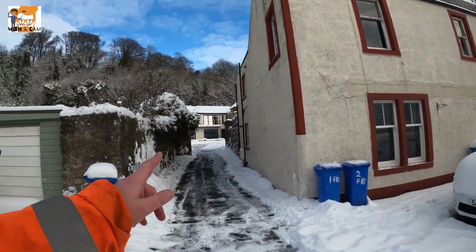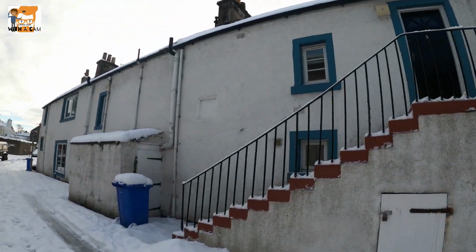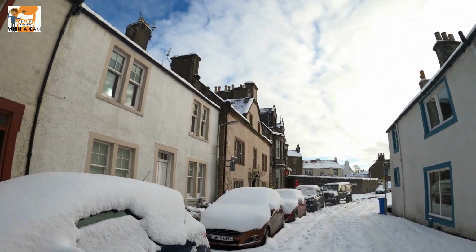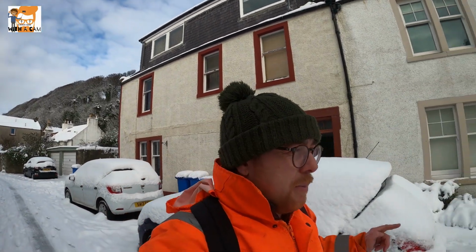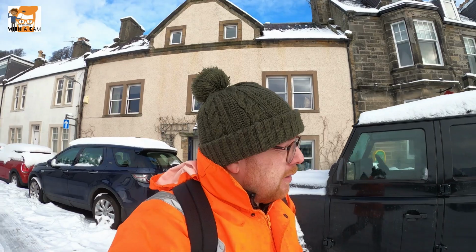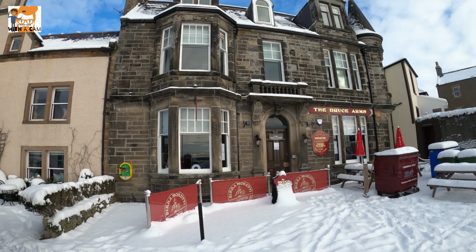This place up here. Man! Factor's Brae. And there we go. The Bruce Arms, and the Bruce family are very prominent in this area. It looks like a lovely pub. I've never been in it. Recently played them at football though. We won't talk about that. There we go, the Bruce Arms. Looks like a cracker.